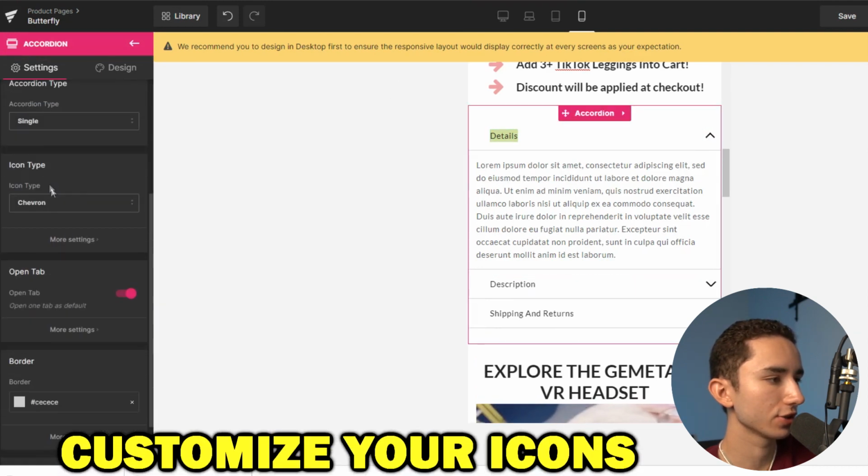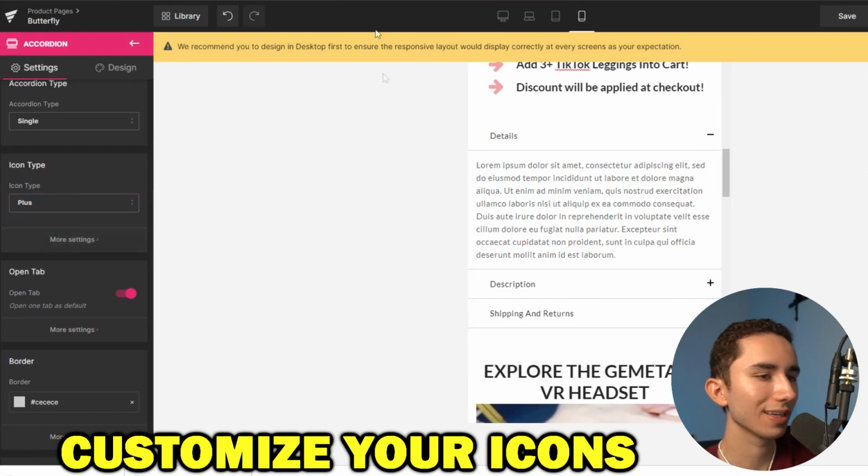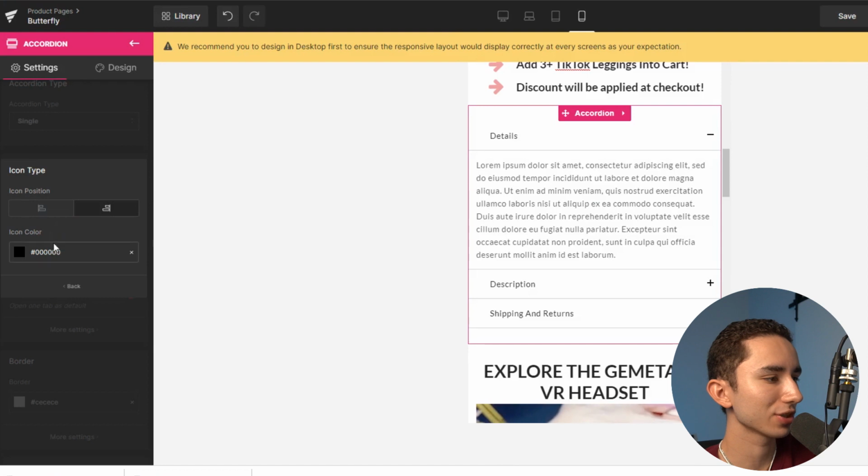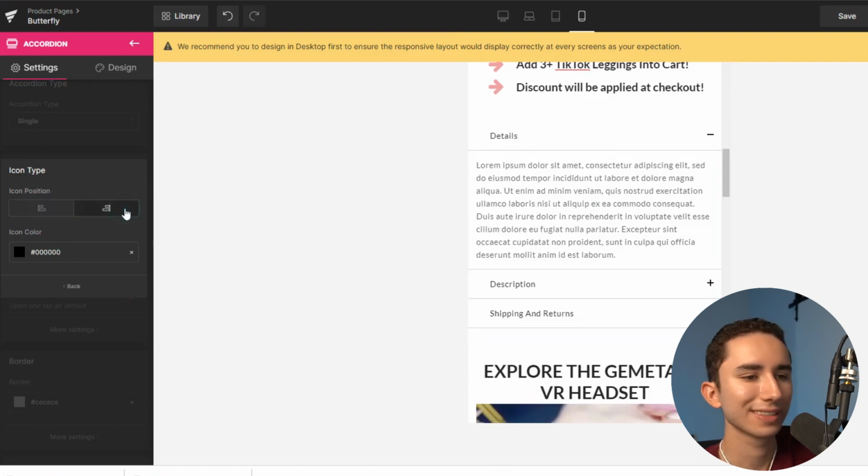If we go over here to the icon type, we can do the plus, and that's exactly what Blenders does as well. Their plus is a little bit smaller. I'm not sure if we can play around with that. Doesn't really look like it, but we can do left, right. I'm preferably going to do right, I would say.